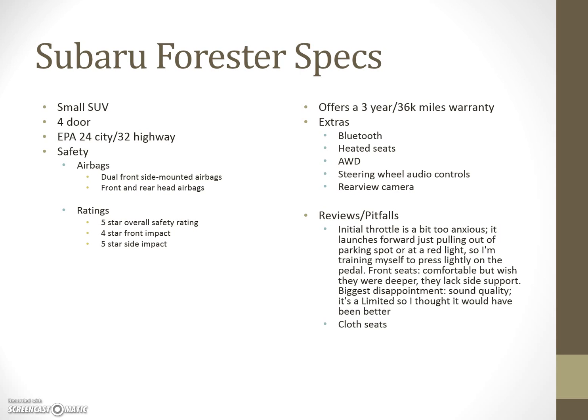We're looking at city and highway. Look at the safety. It gets an overall 5-star safety rating. Warranty looks good. It's got Bluetooth, heated seats, which, hey, let's be honest, living here in Ohio becomes important, especially this morning when I woke up to frost. It's all-wheel drive, which is also important here. Now, I've never had audio controls on my steering wheel before, but it seems like something that might be interesting to have. And it has a rear view backup camera.